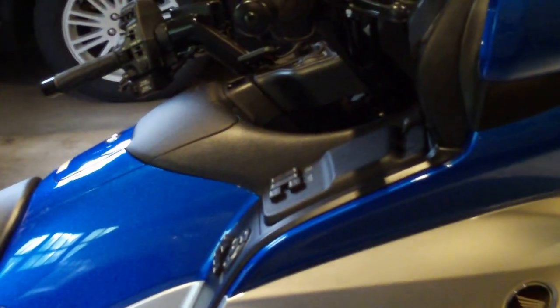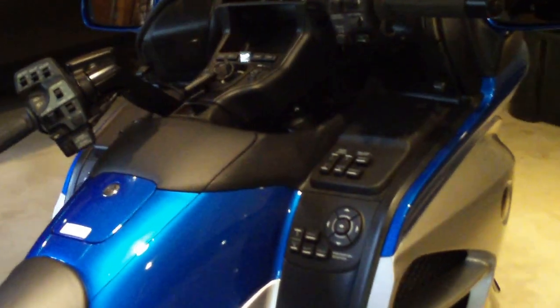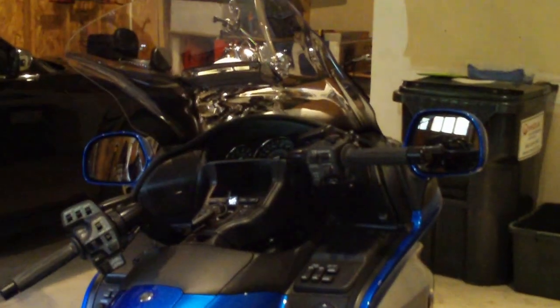It's an airbag model, and because we weren't able to find one in the Midwest at any of the other dealerships, we decided to have it ordered, and it took a few weeks to come in, and then spent about a week at the dealership getting the accessories installed.